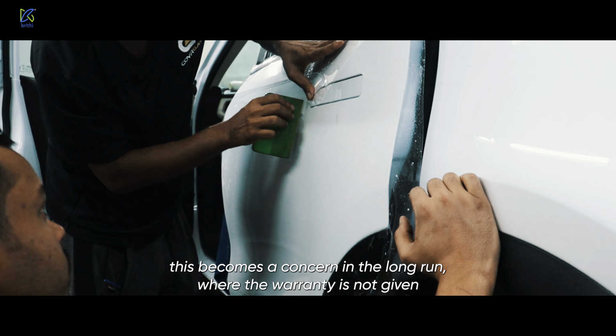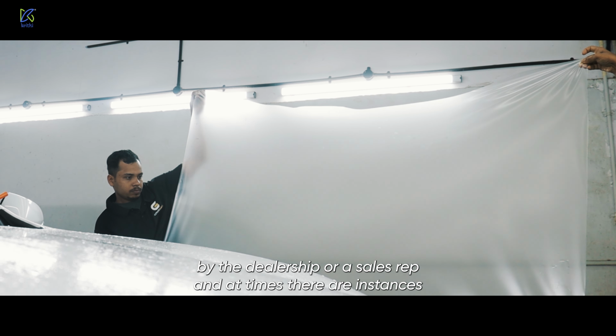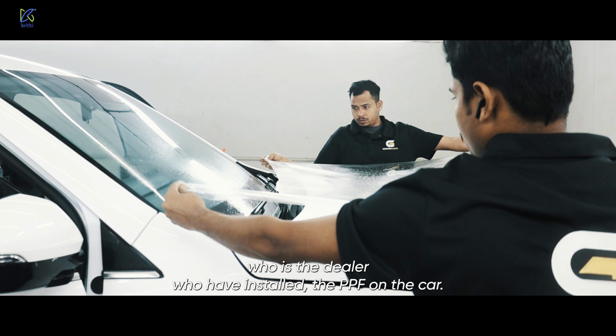This becomes a concern in the long run, where the warranty is not given by a dealership or a sales rep, and at times there are instances where the customer doesn't even know who the detailer is who installed the PPF on the car.